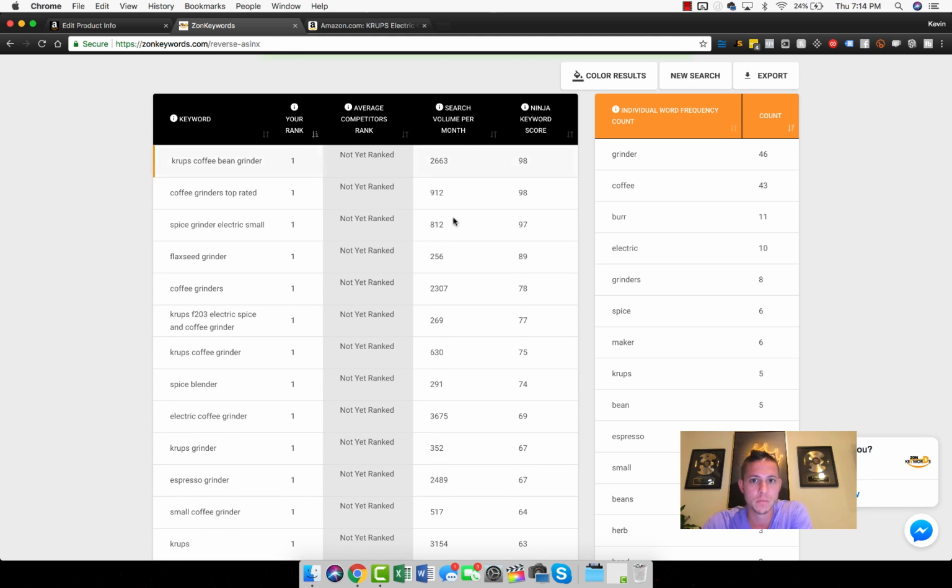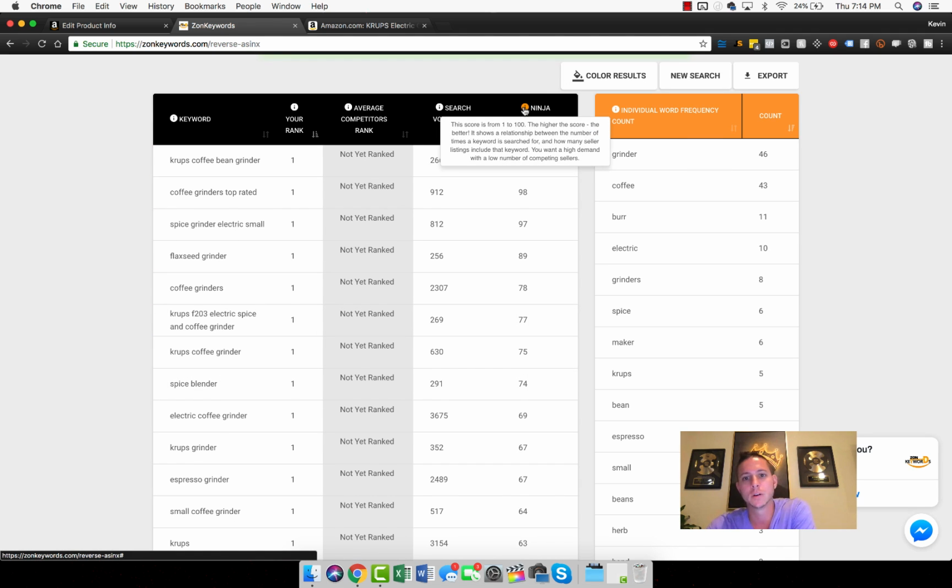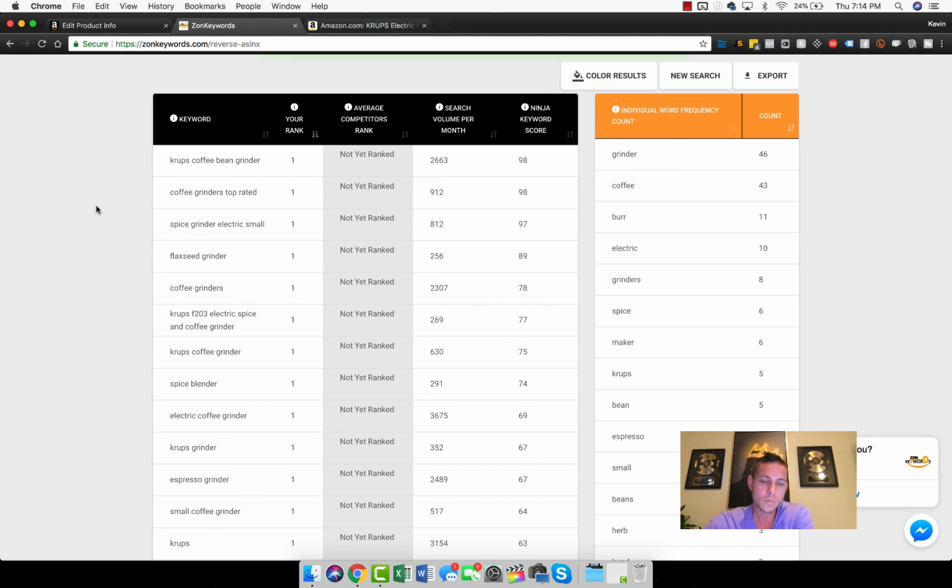We can see the search volume per month. We can see the Ninja score, which is basically a 1 to 100 of how meaningful and powerful that keyword has the ability to be, meaning the competition versus the amount of monthly searches. So the higher this is, the more advantageous that particular keyword is. Krups coffee bean grinder obviously is their brand name, so it makes sense that it would be a very high-powered keyword because they're selling so much, and obviously we can't use their brand name.